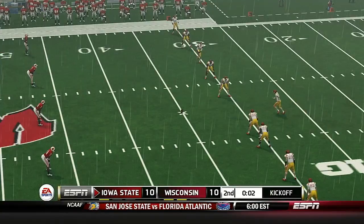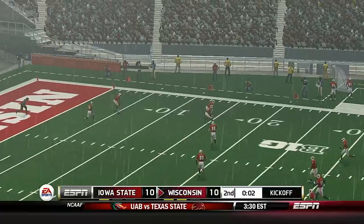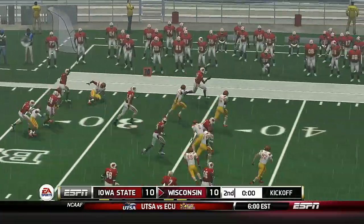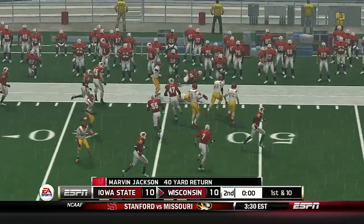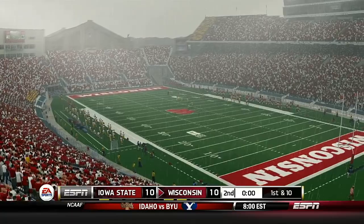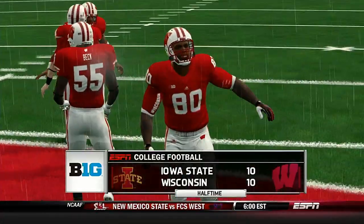They're probably just going to squib this kick. I don't think they want to see the return man create lightning before halftime. From the 5-yard line, he's out to the 30. He's pushed out of bounds at the 45-yard line. So we've played two quarters. This one's all even at 10.